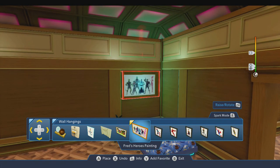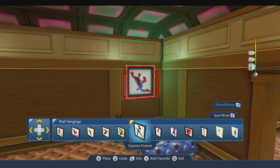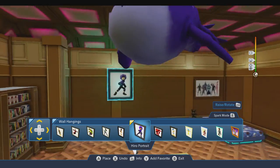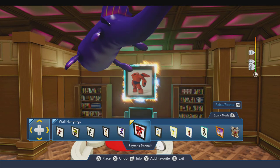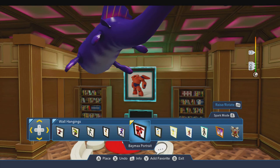Kinda like that. Okay. Were there other wall hangings? Oh, I should have a Hiro portrait. Yes! I don't know. Let's put Baymax behind the TV, because that is pretty freaking cool.